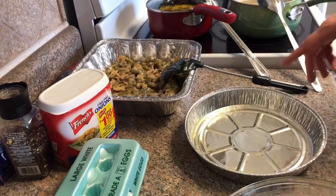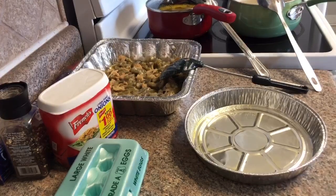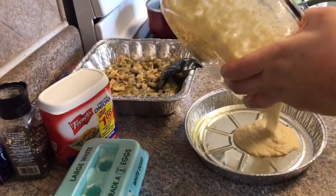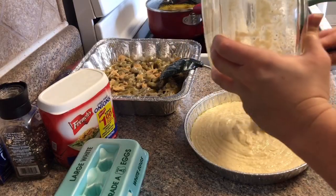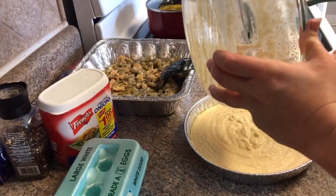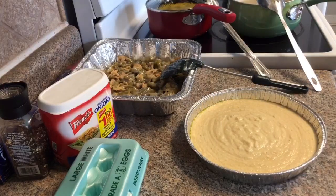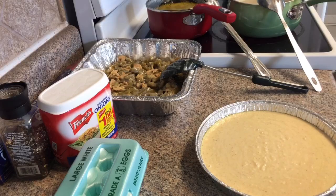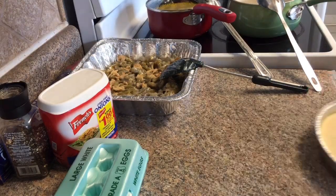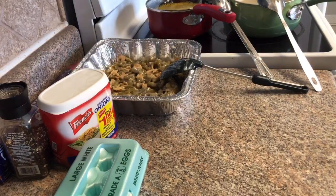If this doesn't all fit in this pan, I did get another one. Okay, that fit perfect. And I'm going to pop this in the oven. We'll just keep an eye on that cornbread. It's probably going to cook about 15 to 20 minutes.